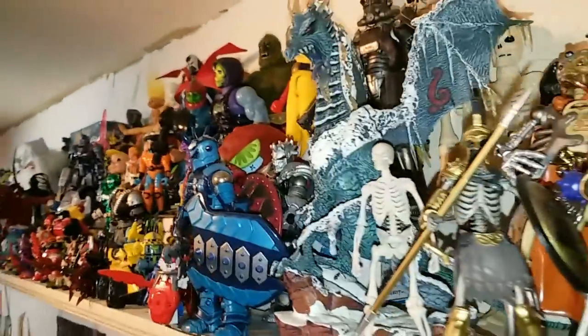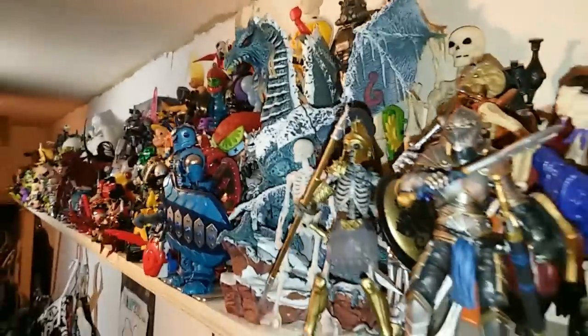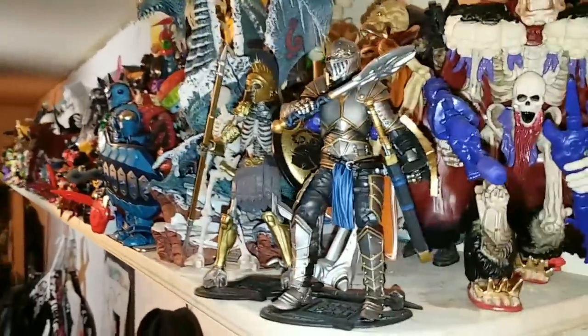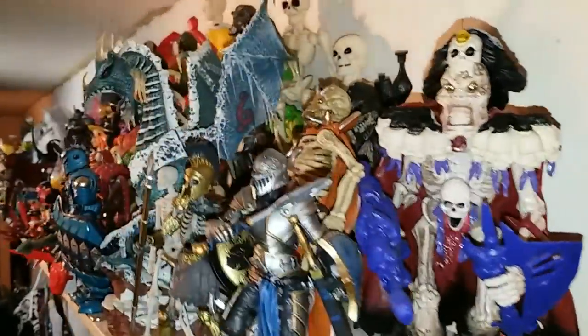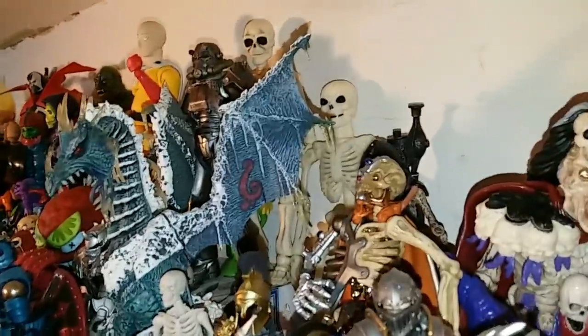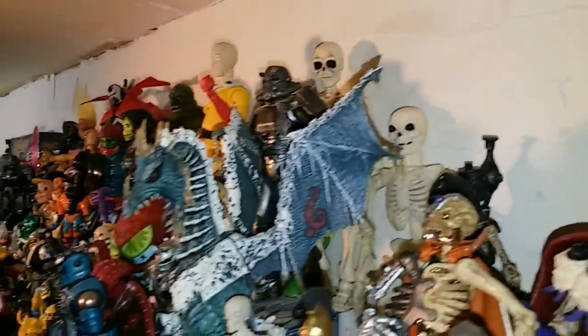coming out. And there's my NECA Ice Dragon. And there's some Vitruvian Hacks. I love those. Then there's my Skeleton Warriors. I just have two, but hey, that's nice. Good enough for me. And some more skeleton figures back there.